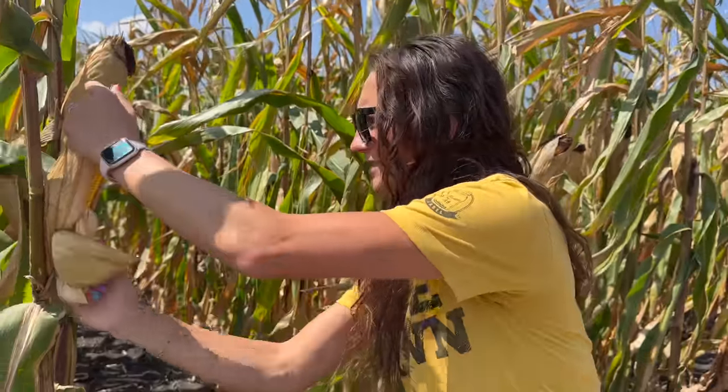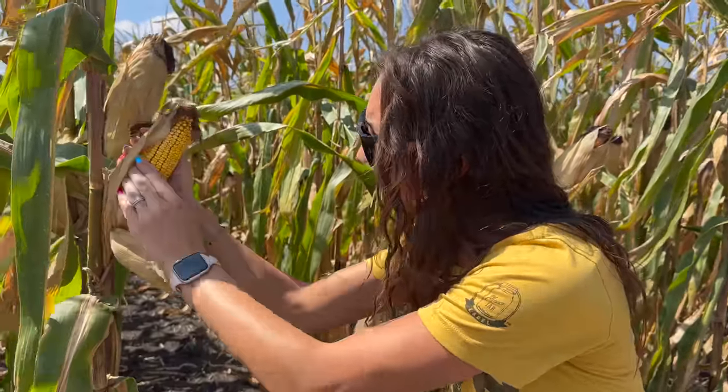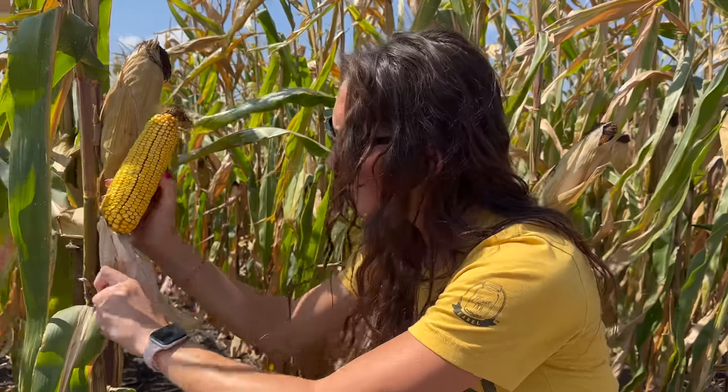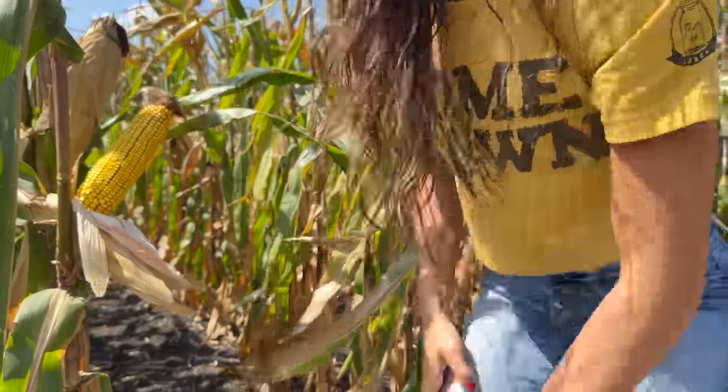That's a nice ear of corn, though. Oh, it looks like some filled out. That's full dent. It's a good ear of corn. Ready to be harvested on demo, I guess.